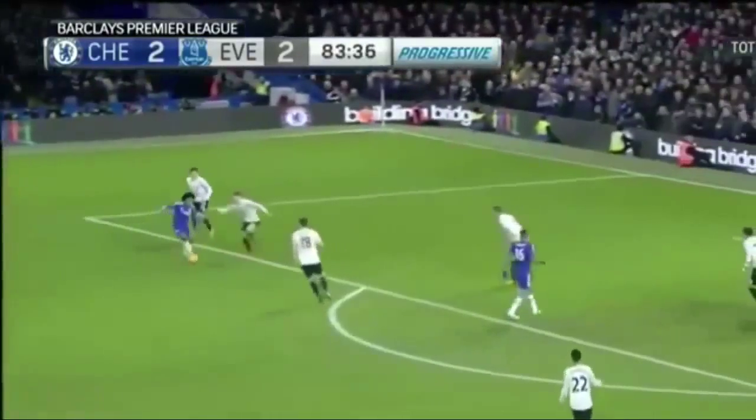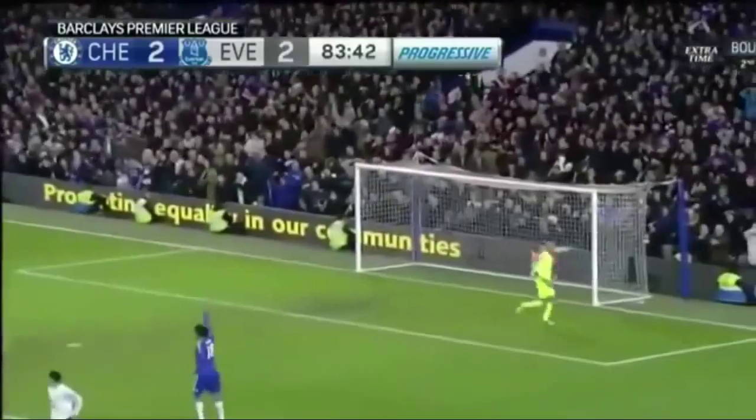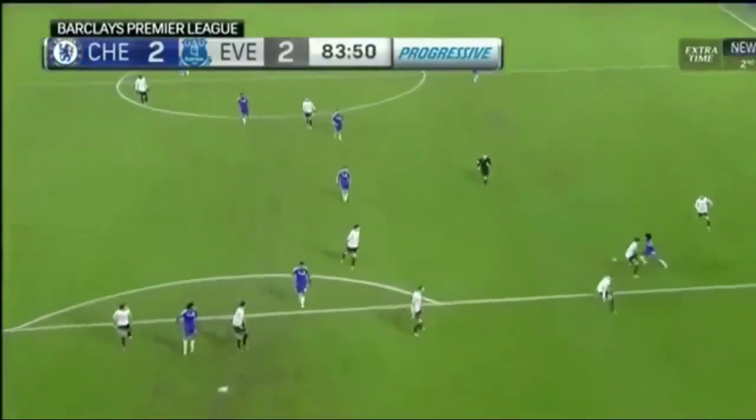Keeps you on the surge. Willian, it's back to Oscar. Leighton Baines was there to greet him, and it's fought in by John Obi Mikel. That could well have been a collector's item in the Premier League. Well, he's gone over to take a corner. He clearly thinks it's a deflection, but the referee gives a goal kick.